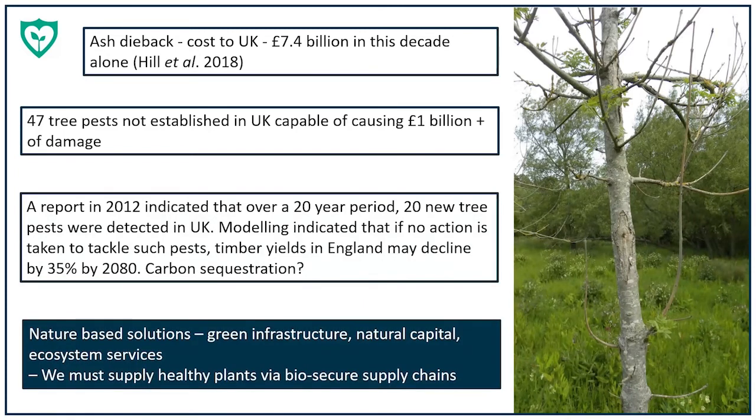And what that really leads us onto is nature-based solutions. The horticulture sector has a great role to play in delivering nature-based solutions, that is providing the plants for various schemes and projects, but we must ensure that these plants are healthy when they're supplied to these projects and that they're supplied through biosecure supply chains.